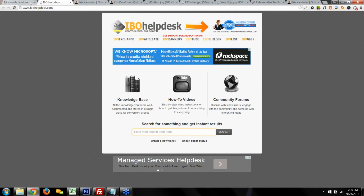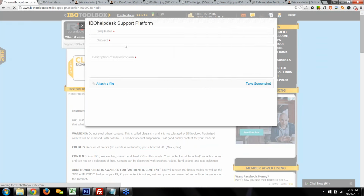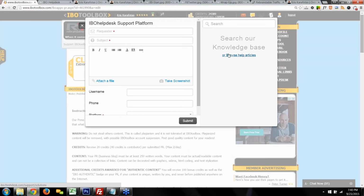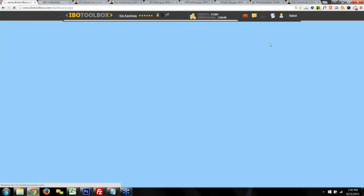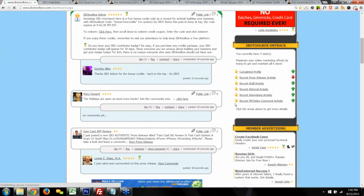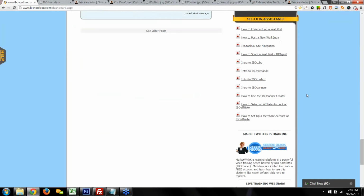The other way that you can get help or assistance at IBO, you've got this help tab. You can fill out a ticket. You can go straight to the help articles. You can attach a file or take a screenshot here. On the bottom right of every internal page, there's a section assistance area. So that's the other way that you can get help or assistance. Let me just show you what that looks like here. It's right here.